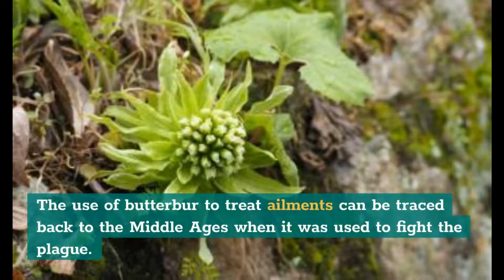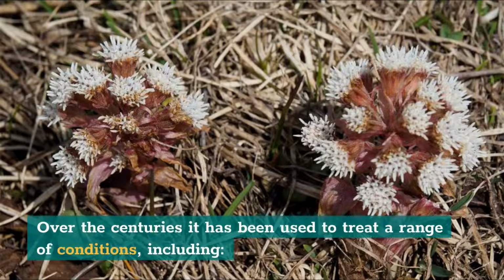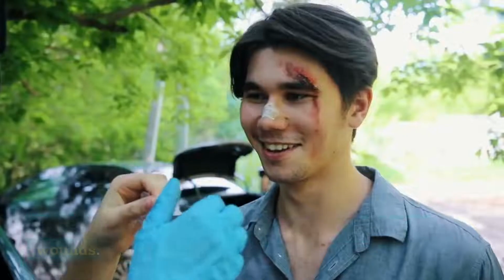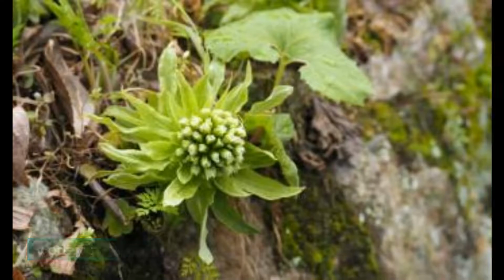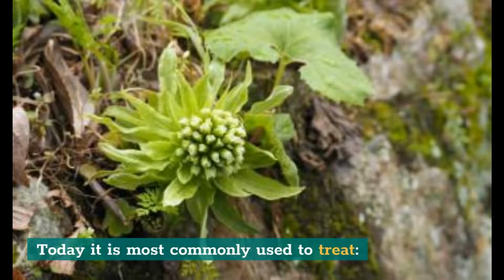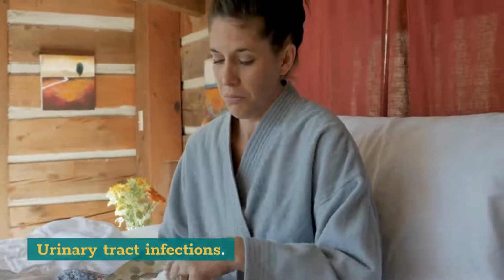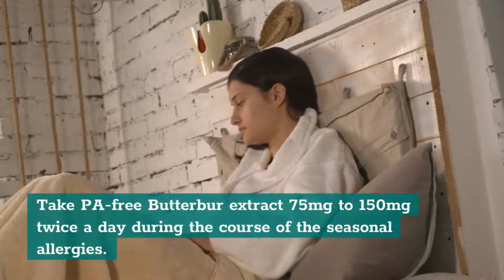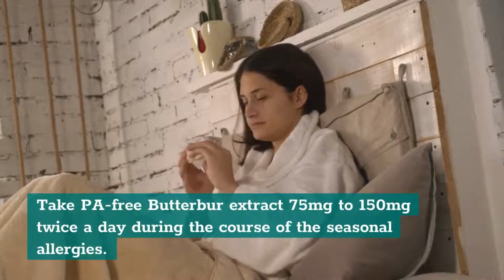The use of butterbur to treat ailments can be traced back to the Middle Ages when it was used to fight the plague. Over the centuries it has been used to treat a range of conditions, including wounds, coughs, and asthma. Today it is most commonly used to treat headaches, allergies such as hay fever, upset stomachs, and urinary tract infections. Take PA-free butterbur extract, 75 mg to 150 mg twice a day during the course of the seasonal allergies.